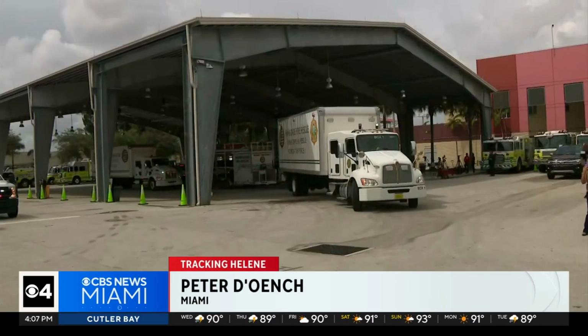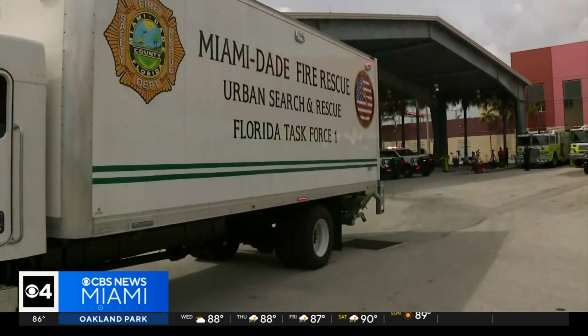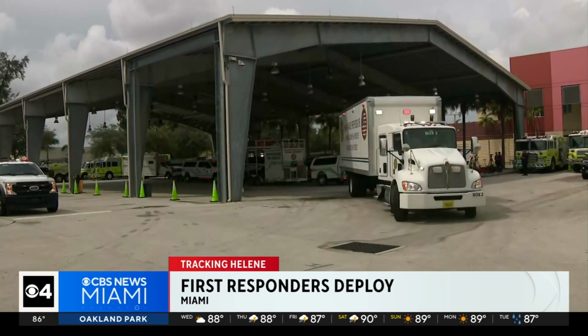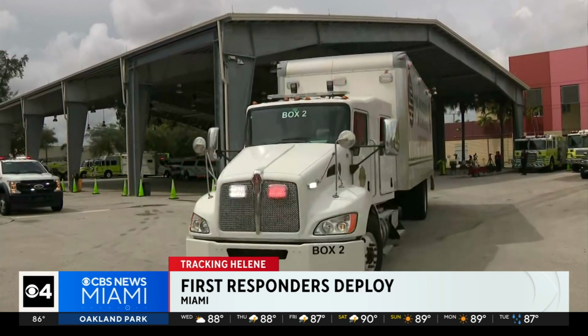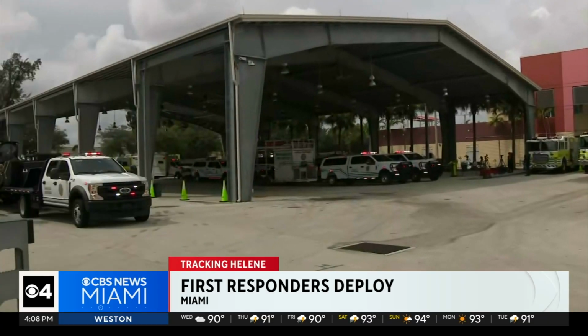And South Florida is getting ready to help the hardest hit areas after the storm passes. CBS News Miami's Peter Dench reports. Miami-Dade Fire Rescue is sending help to Central Florida before the hurricane makes landfall. 84 men and women from Task Force 1 of the Urban Search and Rescue Team packed up their gear and left in a massive convoy from their headquarters here in Doral. They will be based in Ocala.